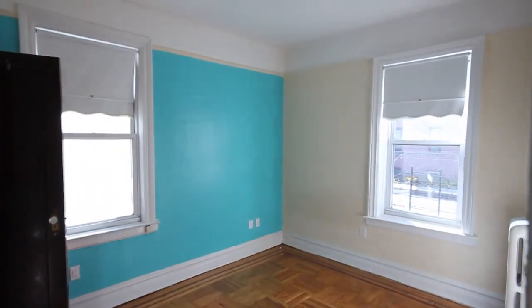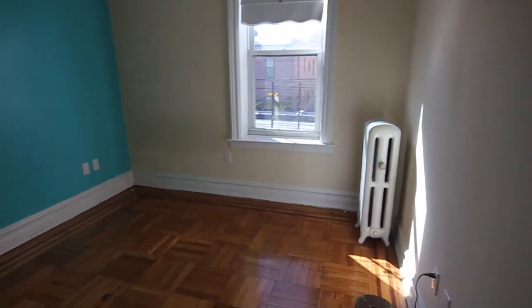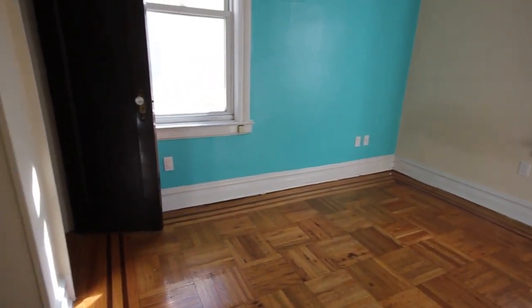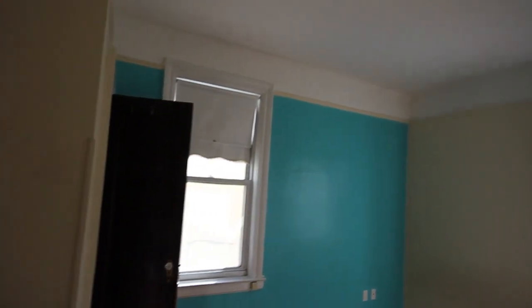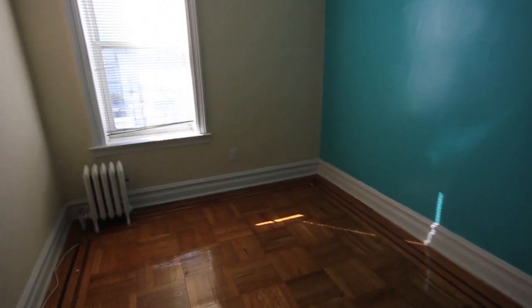Master bedroom. Probably 8x12. Closet in each room, and another smaller bedroom. Technically, this is a two-bedroom, but you have six rooms.